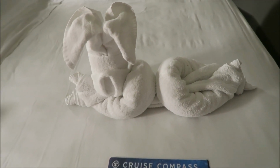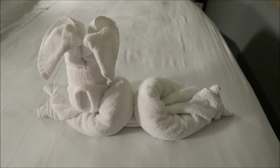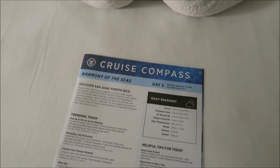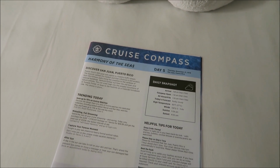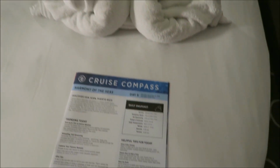We just came back from our room after watching the aqua show, and he left us a cute little dude. I love it. And then he left us our cruise compass for tomorrow. Day five. I cannot believe how quick this is going by. Oh yeah, and he made up our bed again.